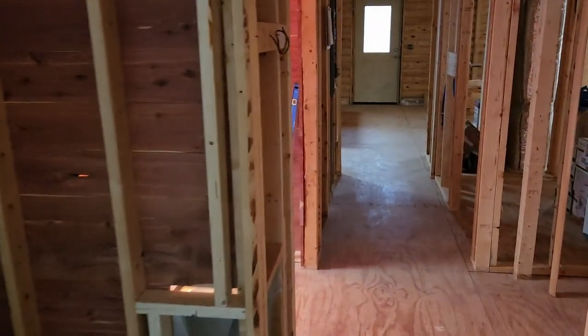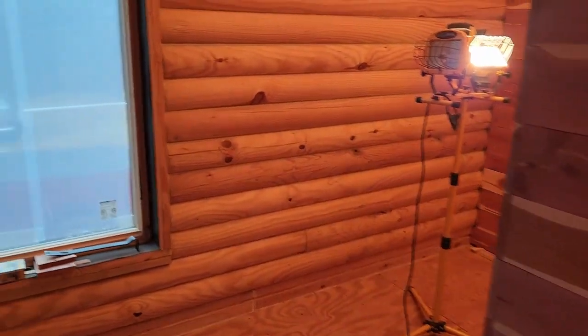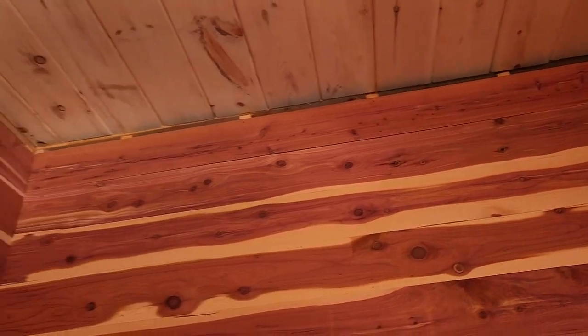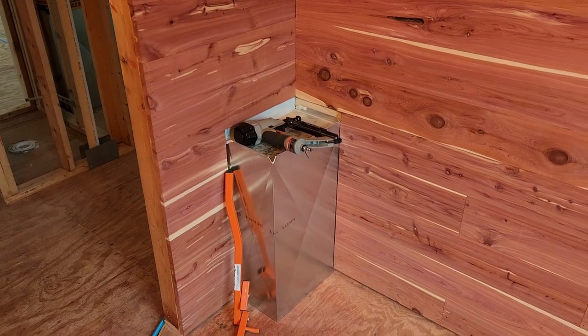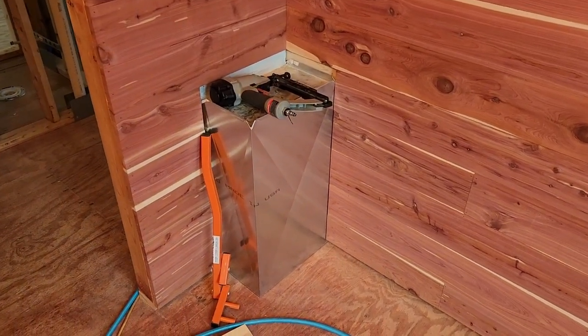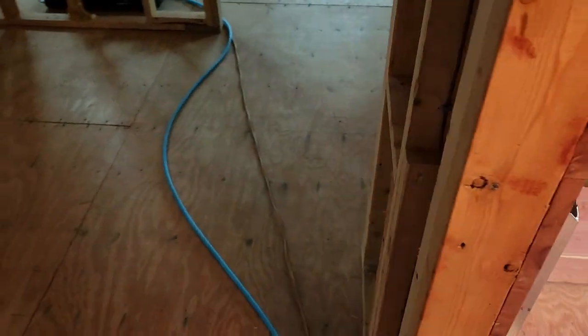But anyway, I'm going to work inside today, and my plan is to go back here in the master closet where I finished up the walls yesterday. I'm going to work on the trim up at the top, putting up trim all the way around the closet in here, around the linen closet and back there. After I get that done, I'm going to see about building a three-sided box to go over that return air duct there, so that it will be encased in cedar and won't be seen.